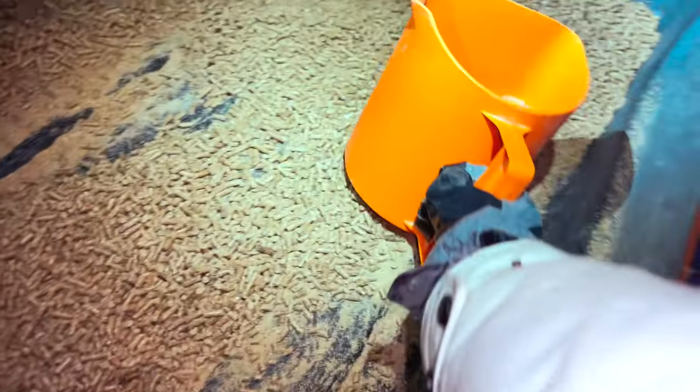My job was to spread wood pellets for the reindeer to eat. I apologize for the blurry video, but it was hard to film in the dark. But check out the amount of reindeer roaming.